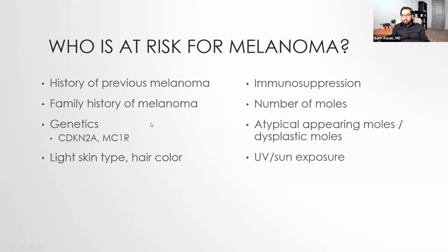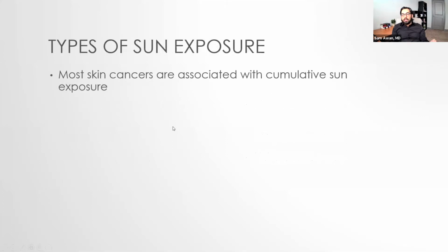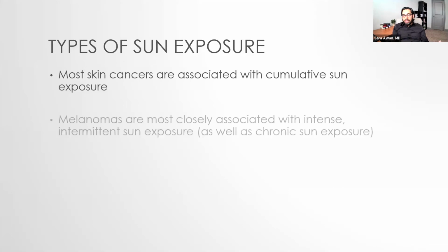And sun exposure is, to me, one of the most important things to talk about because it is an easy risk factor to modify. So the interesting thing about melanoma and sun is most skin cancers are associated with slow, steady, cumulative sun exposure. Melanoma, on top of being associated with that type of sun, has been closely linked with intense, short bursts of sun.